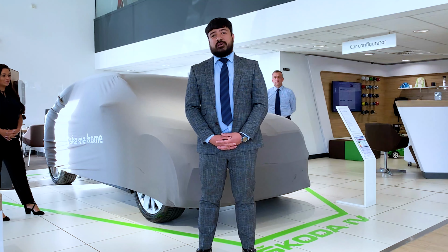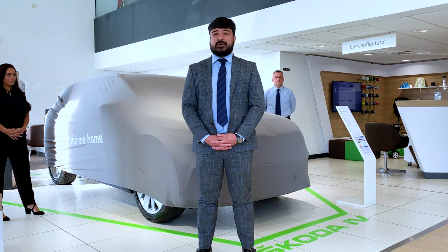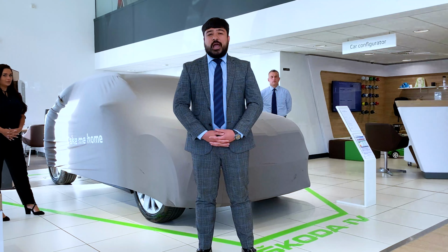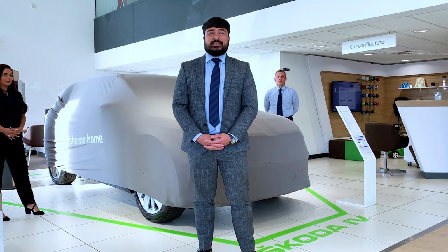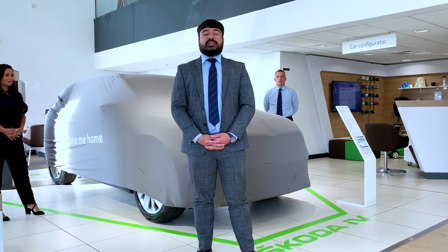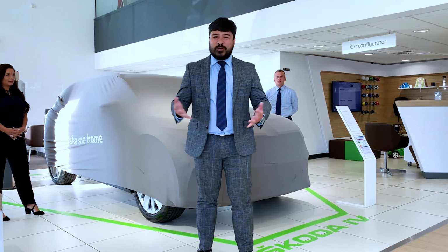So if someone were to offer you a sneak preview of the stunning new SKODA Enyaq, someone such as myself for example, I'm sure you wouldn't turn down that opportunity, right? Well, I'm sorry to say that until ours arrives, I can't show you the all-new SKODA Enyaq. Well, of course, I'm kidding.